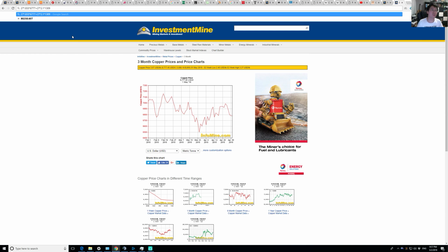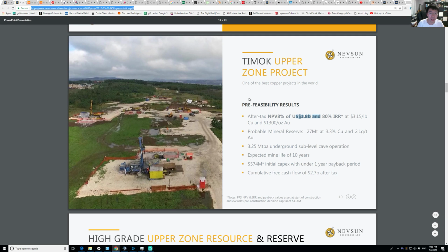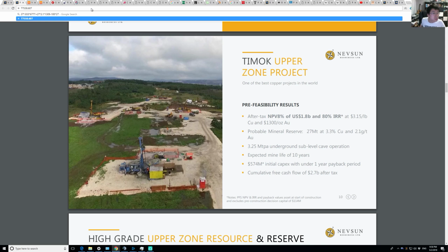Obviously, you have to extract them. So let's subtract the extraction cost. Typically, this is going to be an underground mine. Right? This is going to be an underground mine. So typically, they cost about $100 per ton milled. So let's just subtract 100 times 27. Everything is in millions, right? So you're looking at 77. This number looks crazy. 77 billion, but quite a bit into the future, though.